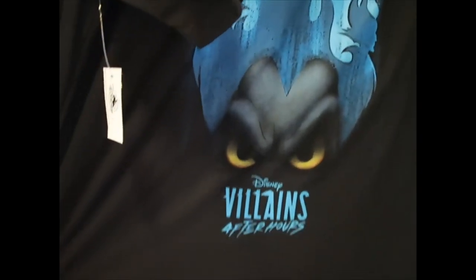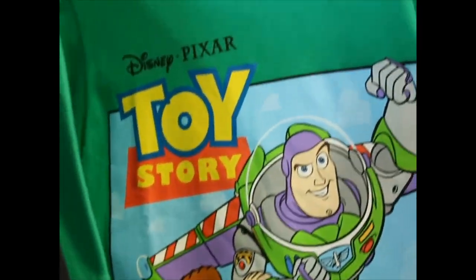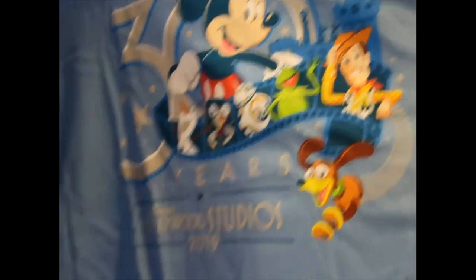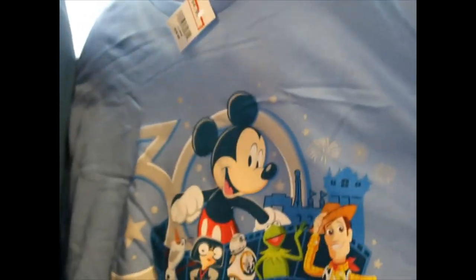But they also have this one, Magic Kingdom 2020. This was supposed to be for the Villains After Hours event, and this one is $3.99. That's quite a deal. Toy Story, it's $4.99 for the Hollywood Studios 30th anniversary. They only have extra large in that one.